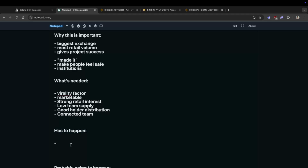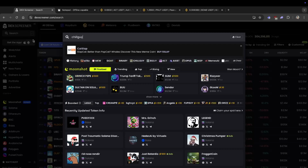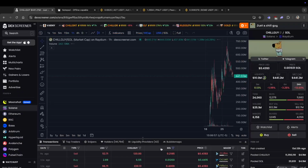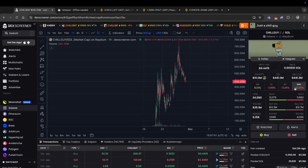These are tokens that just have to get listed on Binance, or else it's just wrong. These tokens have to be listed on Binance. And the first one is the obvious Chill Guy. Chill Guy is probably one of the most viral tokens we've ever seen come out in this space, and it has a crazy holder distribution, 140,000 holders. It has a great chart. Holder distribution is amazing. Volume has been insane. Virality factor has been insane.